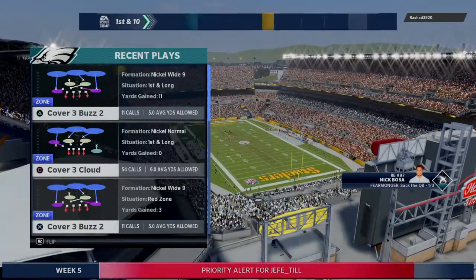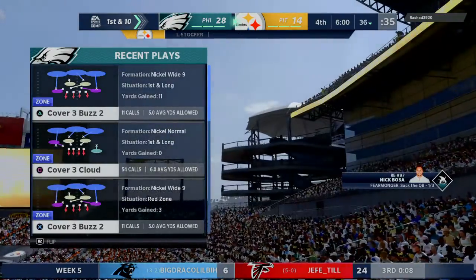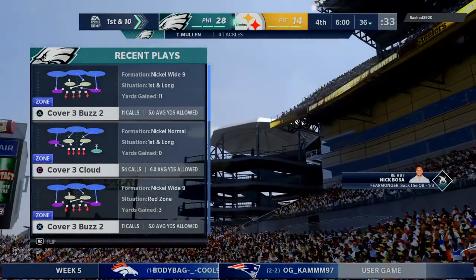Back now in Pittsburgh. It's the Steelers with the football, but trailing here as we get going in quarter number 4.